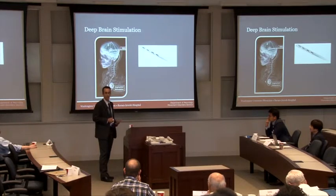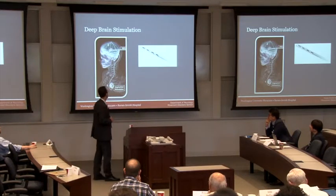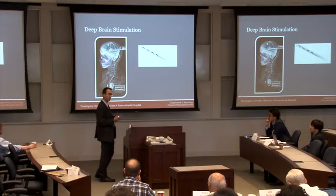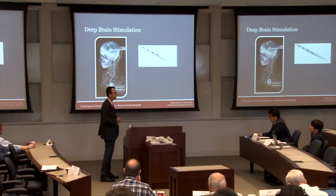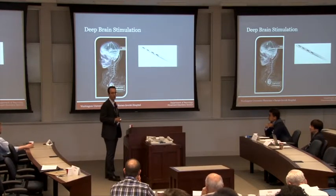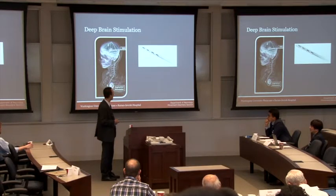This device in the chest allows us to communicate with the device. This represents the electrode here, the span of which from here to here is between 7.5 to 10 millimeters. So it's a very small structure, and we're targeting very small structures in the brain. The stimulation here is a high-frequency stimulation. It's a constant stimulation, at least in the current state. I think that's something that we can talk about as far as potential advances.